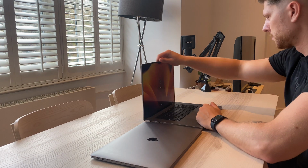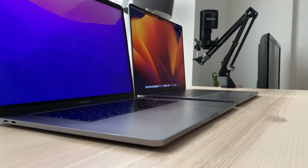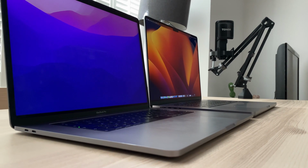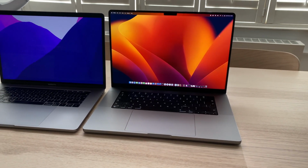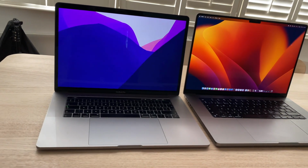Before I got my hands on the MacBook Pro M1, and this one was actually released in 2021, I was using the 2017 MacBook Pro. You know, the one that had a bit of a reputation for overheating, but that's a story for another day. Switching over to the MacBook Pro M1 was a game changer.